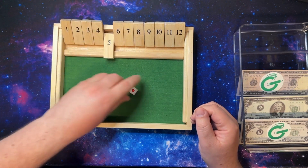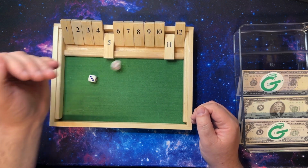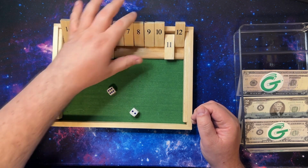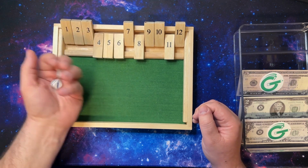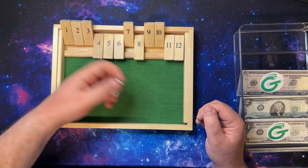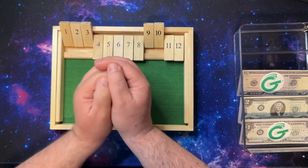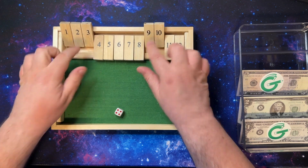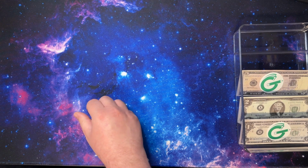Okay, 5, 11, 4, 8, 6, come on, 12, 12. Okay, how about a 10? Nope, but I'll take a 7. 9 or a 10? 7. And I'm out. Okay, so I've got 19, 25. So I'm going to add the 2 and the 5 and save $7 into Shut the Box.